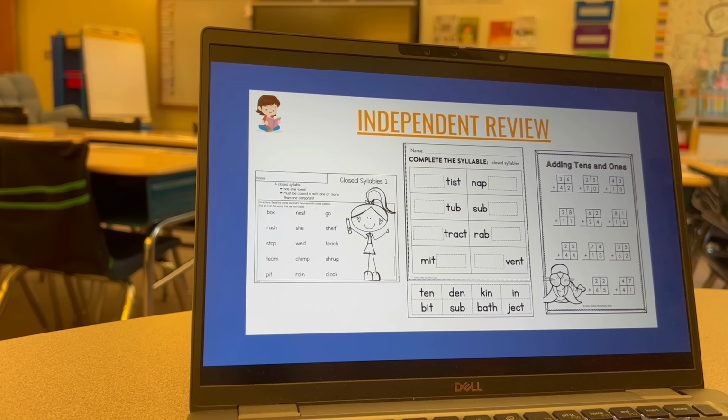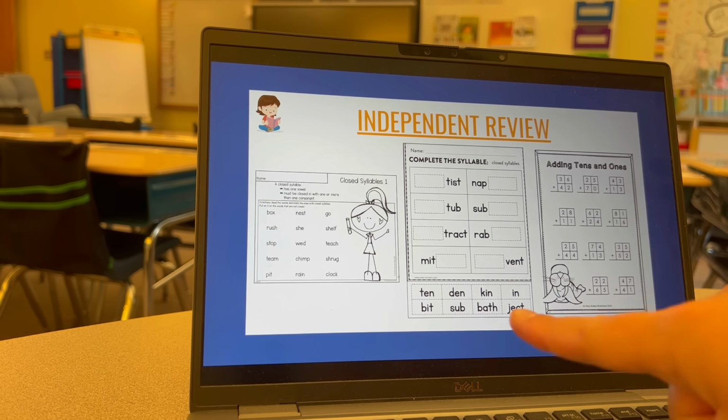So if we look at each one, the independent review, this is just what it sounds like. It is an independent review of skills we are going over this week or the previous week. So here students were working on closed syllables. It just shows the 3 pages of the independent packet that they will be completing.